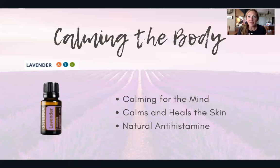But the cool thing about lavender is it's also going to be calming for your skin. So any kind of cuts, bumps, scrapes, bruises, bee stings, bug bites, burns in the kitchen, anything like that, lavender is going to be so amazing to help. It's a natural antihistamine. So if you do get a bug bite or a bee sting, when you apply it, it's going to stop that reaction of the inflammation and the itching, but it's also going to help to heal that skin. So it's really, really great for burns.